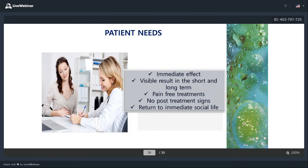Another important thing is what the patient needs now. You know better than me that patients want an immediate effect. They want a visible result in a short time and a longer-term result. They want a pain-free treatment, a treatment with no signs seen after it, and the important thing is to return immediately to social life.